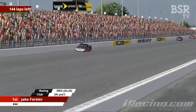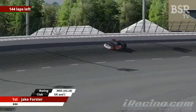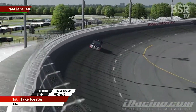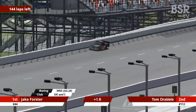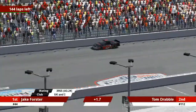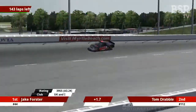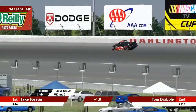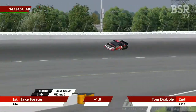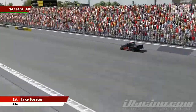Well, as we go on to lap number 6, Jake Forster is tearing away from Tom Drabble in second place. The gap at the moment is 1.5 seconds already, and Tom Drabble just seems to have no answer to this, Tom. If I know Tom Drabble, he'll be saving his tyres for later in the race. It's a long race. We've got 150 laps, and we're just going on to lap 8 now. So it's a very long race.